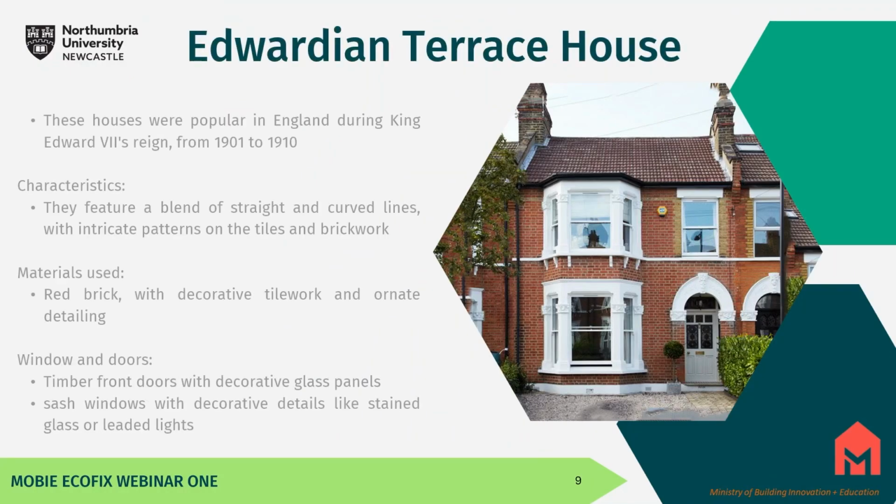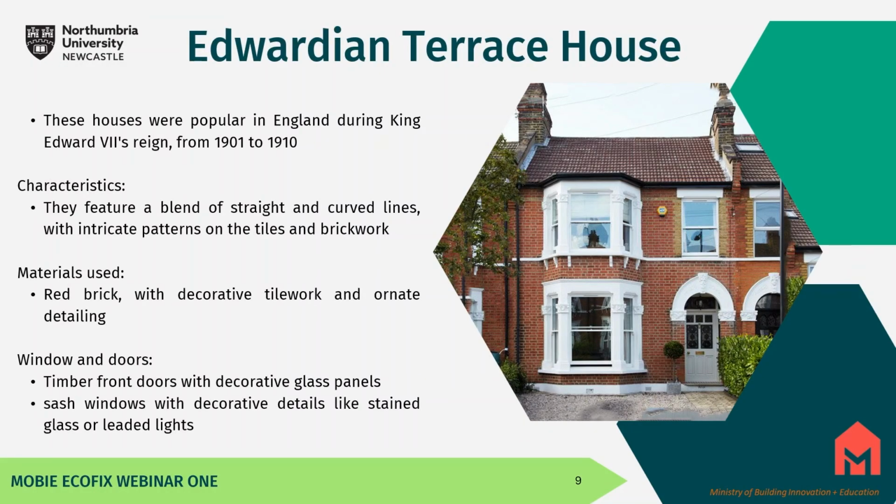We then look into Edwardian terraced houses. The Edwardian period refers to the time between 1901 and 1910, when Edward VII was the King of the United Kingdom. Edwardian terrace houses share some similarities with late Victorian terrace houses but also have some distinct features. The Edwardian period was a time of reflective peace and prosperity, and this was reflected in the architecture of the time.